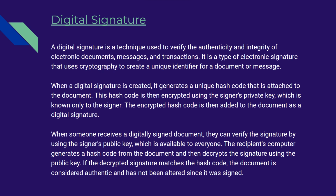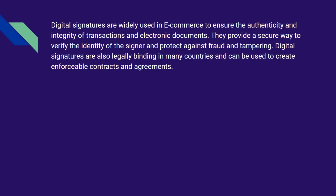Digital signatures are widely used in e-commerce to ensure the authenticity and integrity of transactions and electronic documents. They provide a secure way to verify the identity of the signer and protect against fraud and tampering. Digital signatures are also legally binding in many countries and can be used to create enforceable contracts and agreements.